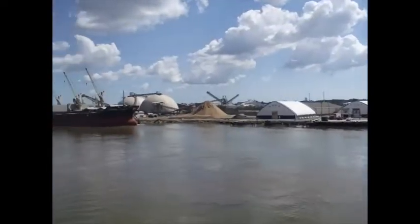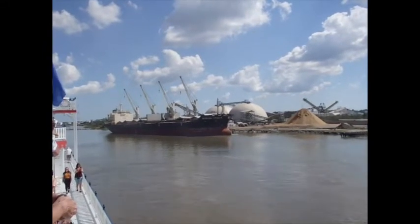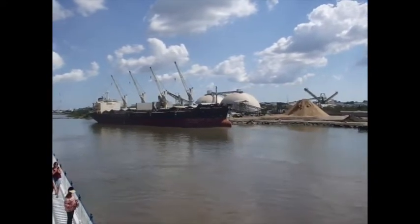Absolutely, yes. So she's asking if these size vessels fit into the Norfolk port, and yes, they absolutely do. In fact, a lot of these container ships come straight from Norfolk here to Savannah. They kind of hop up the coast, picking up cargo, dropping off cargo, things like that, and then they'll head back across to Asia or wherever they're from.